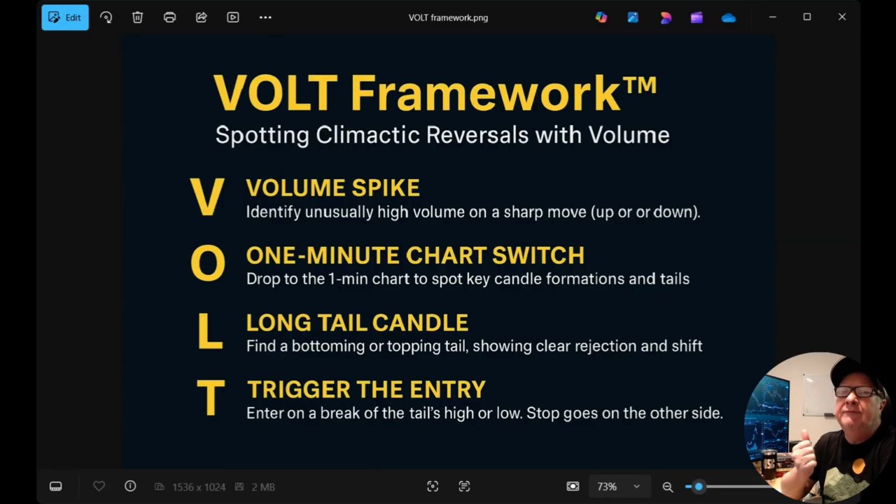So our first thing is a volume spike on a sharp move, right? So the first thing that's going to happen, it's going to trigger this, is this sharp move. It can be up or down. It doesn't matter which one it is. But you need a sharp move up or down. We're going to get volume on that sharp move up or down.